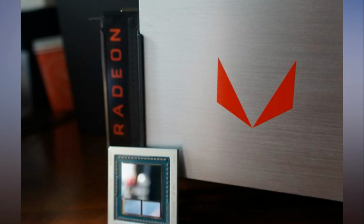PCWorld's Guide to the Best Graphics Cards for Gaming can help walk you through your options at every price point.